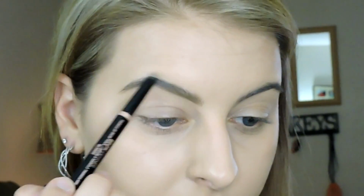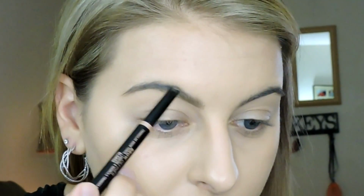So, you know, to fill in my entire brow, it may be different than someone that's only filling in a really small brow and then outlining on the skin. I'm going to start out by outlining underneath the brow and then going on top and then filling it in.